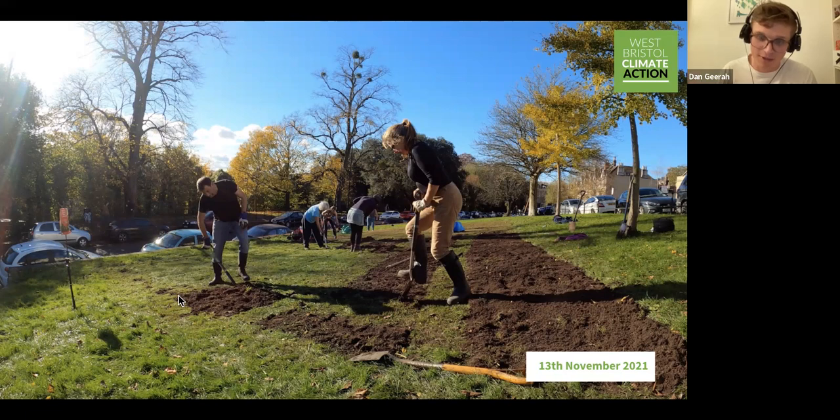and that was back to my point around flooding and runoff. Well, the reason we did this is if it did rain heavily, we didn't want soil to run off down the slope and onto the path. They act as a bit of a buffer strip collecting soil.